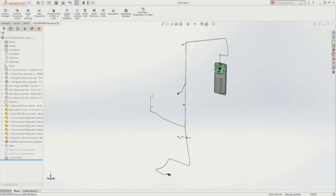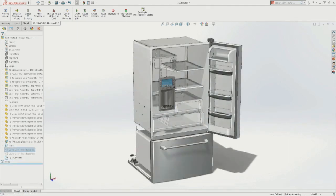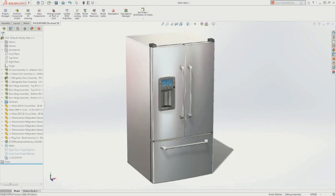SOLIDWORKS offers a unique and powerful collaborative solution that unites electrical, electronic, and mechanical design. Add intelligence to the mechatronic design process, enabling fast and efficient cross-discipline collaboration, providing you with the power to get complex designs to market faster.